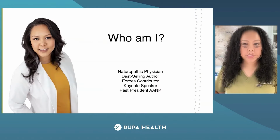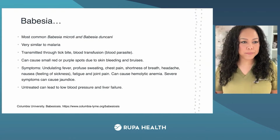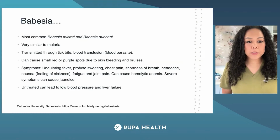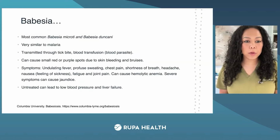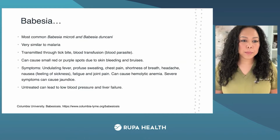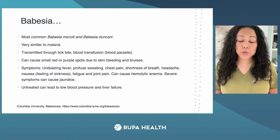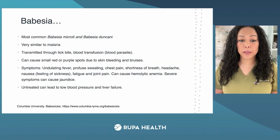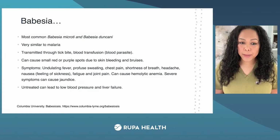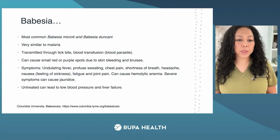Let's get started. Okay, so the disclaimer, Quentin already had given my background of who I am. And today, again, we're talking about Babesia. There are definitely different subspecies of Babesia, just like we saw with Lyme disease and Bartonella and really any of the co-infections. The most common ones are Babesia microti and Babesia duncani. It's very similar to malaria, and that's why the medication treatments often provided and/or herbs are typically ones that are anti-malarials. It's transmitted through a tick bite. It's also considered a blood parasite, also possible through blood transfusion.